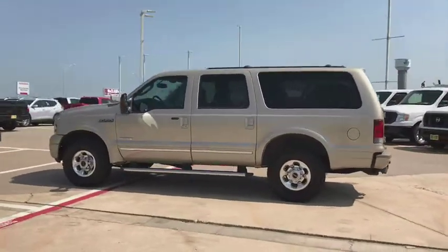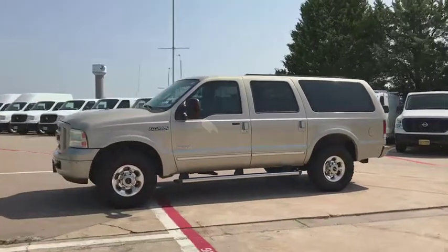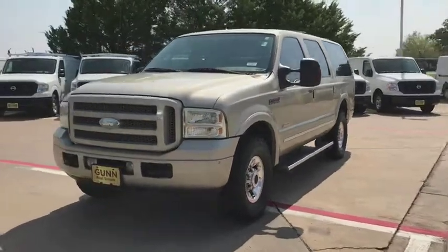With multiple engine options, this SUV can handle anything from carrying an entire group of people in comfort to hauling cargo over the back roads of rural America.